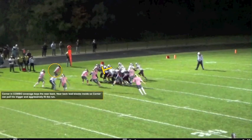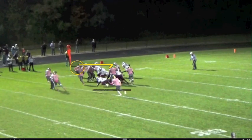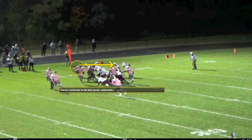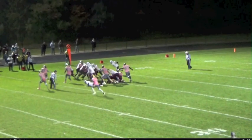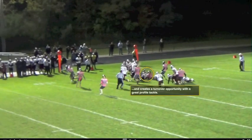Last couple clips here, guys. We'll see some great secondary play. Corners playing force. He's responsible for killing the spill. Continues to the ball carrier completely unblocked because we filled our gaps inside. And we end up creating a turnover.